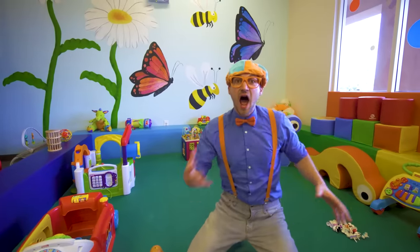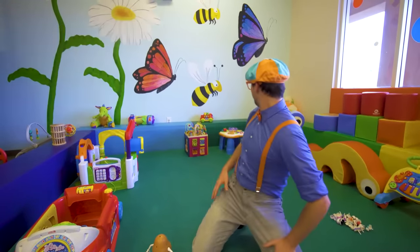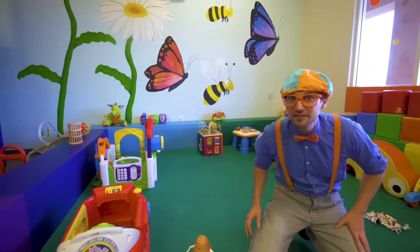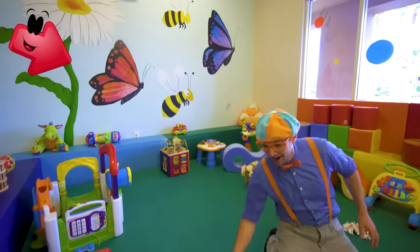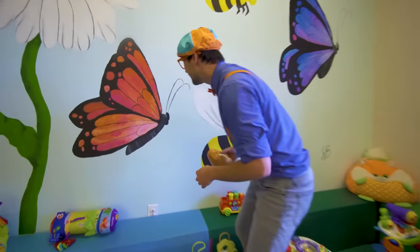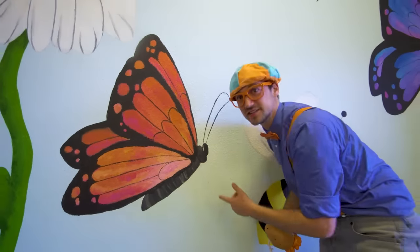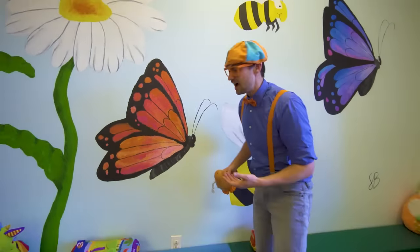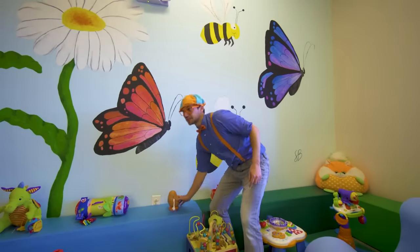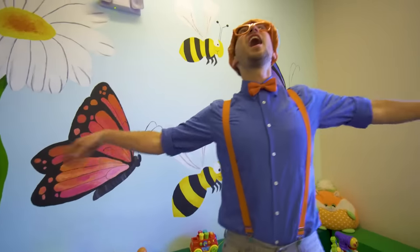Okay, I spy a butterfly. See a butterfly? Yeah! Come here! Whoa! Look! This butterfly is so beautiful! I love looking at butterflies. They just flap their wings, and they're so graceful.